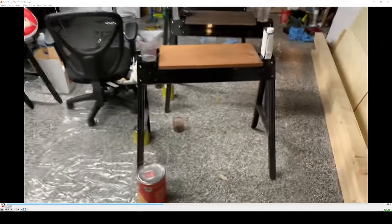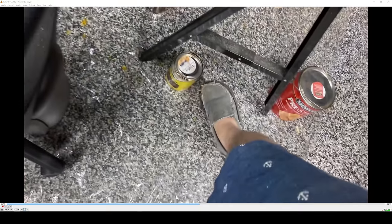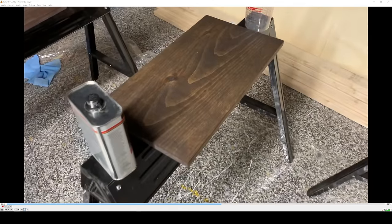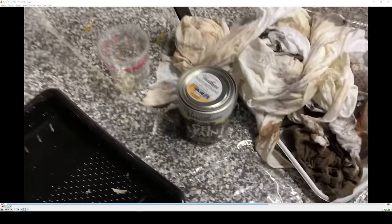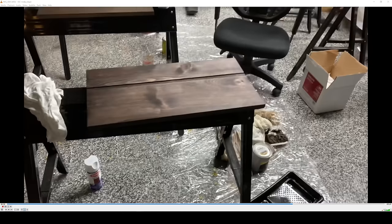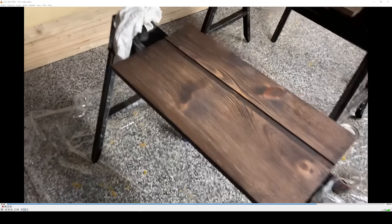I'm working on stains and finishes. So here's a couple of test stains. There's a red, what is that, red oak or something like that. That's a red oak. This is an espresso. I think this is the one I'm going with. This one looks really nice. This is a gel stain, Kona. I've ordered another one from General Finishes that I think is gonna be nice too, but this is the one I'm leaning to now.